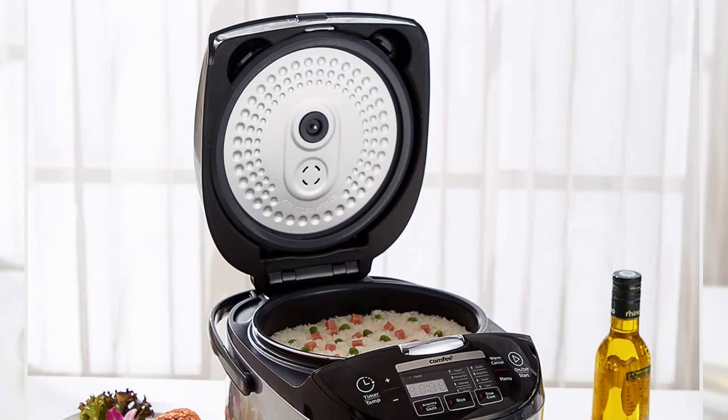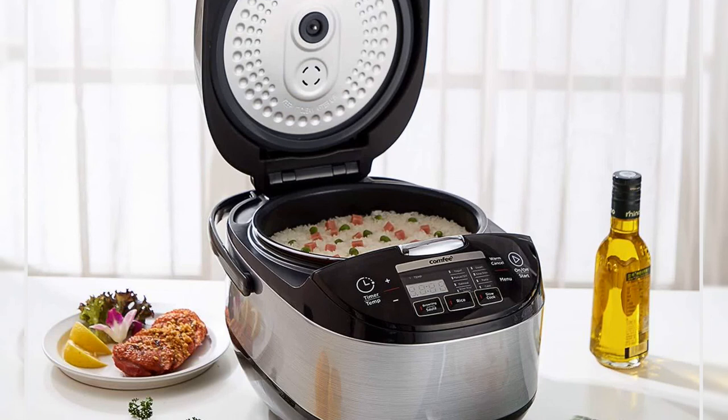Comfy produces some of the finest kitchen appliances, and this is one of the best rice cookers under 100 that you can place on your kitchen counter.